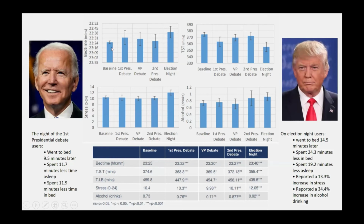Up here, we have bedtime, total sleep time, stress, and alcohol use according to these various events. And then it's summarized down below. But let me just say that the main findings are the night of the first presidential debate, in general, the population went to bed 9.5 minutes later and spent 11.7 minutes less time asleep. So pretty big impact there. Less of an impact on the other debates and less of an impact during the vice presidential debate.